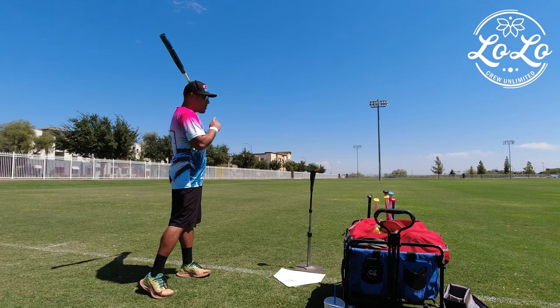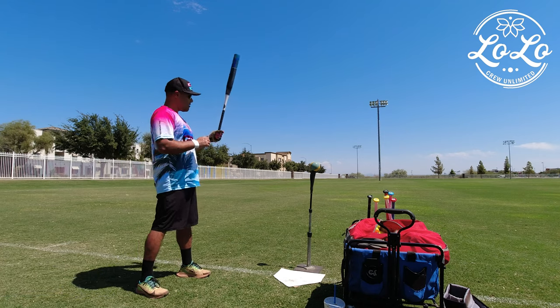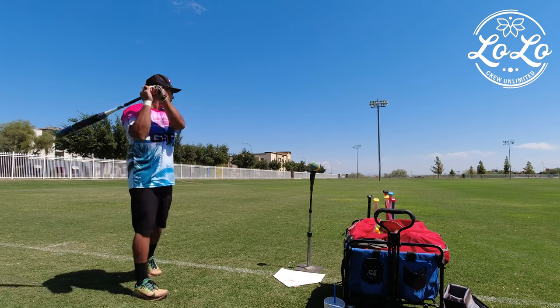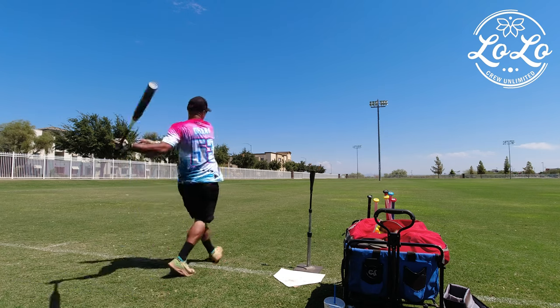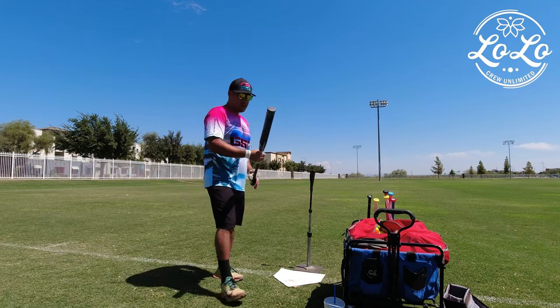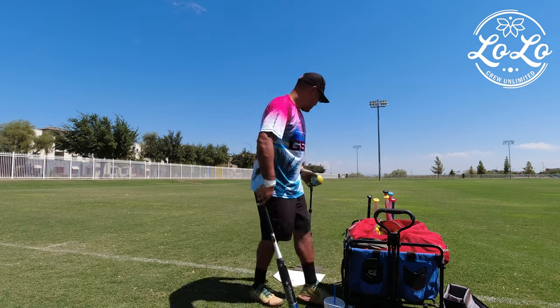Again, we're out here at Mark Coronado Field today. We got the light pole out at 300. Got a bag of 52s, trusty T. Oh, let's see what we got. 96 miles per hour. It's pretty dang impressive. That was an awful swing, too.